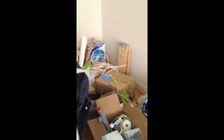But yeah, that's really the only room that's close to being done. Once we slap some paint on the walls and things like that, it should be good. This, however, on the other side of the living room is a complete disaster. As you can see, this has just been a dumping ground for pretty much everything that we haven't decided where we're going to put yet.